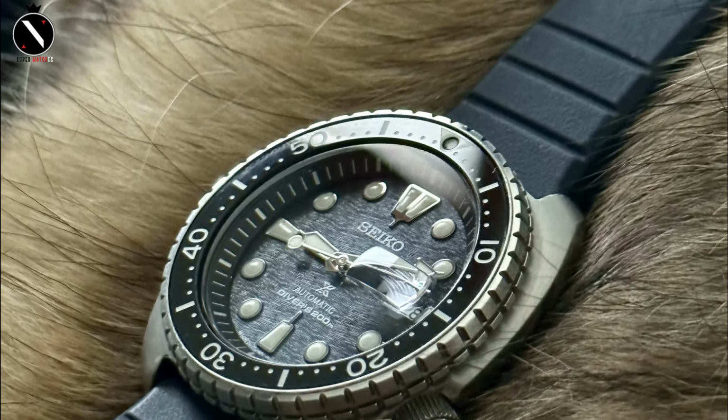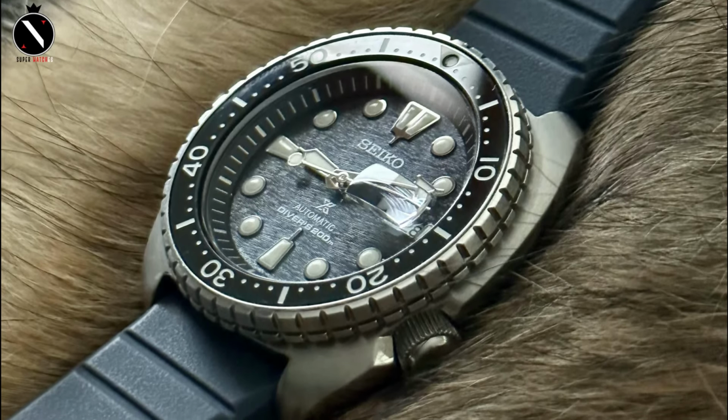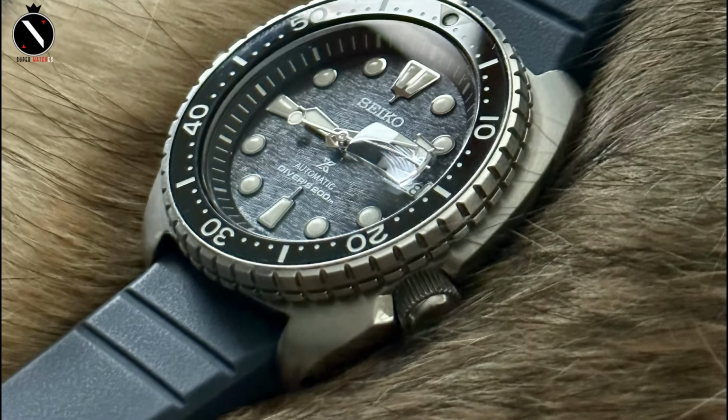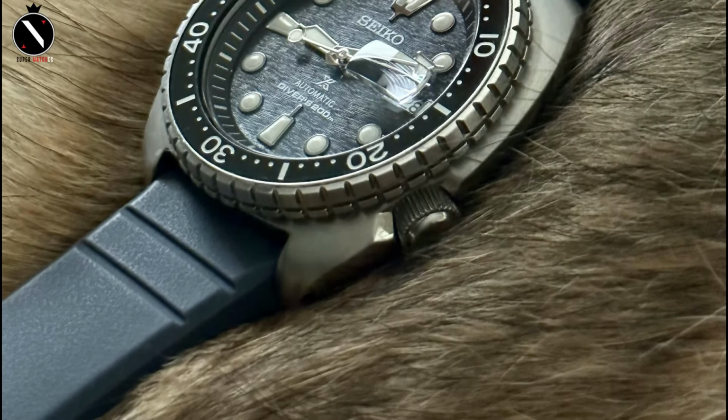As I look at and discuss the case, I can't get enough of the 1970s vibe. Its cushion-like shape makes it easy on the wrist, and its obvious resemblance to a turtle's shell has earned it the moniker Turtle among Seiko fans.